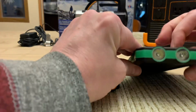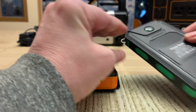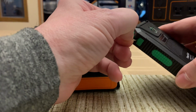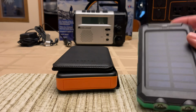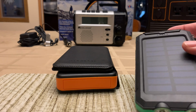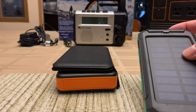It's got a flashlight on this end. 2 of them actually. It's got a little compass, but I ain't worried about that. And a little key holder, you know, to put on the keychain. But you plug your phone up to that. You keep this charged up, you can plug your phone up to it and charge your phone off of it. It's literally like a battery pack. It's a storage for power.